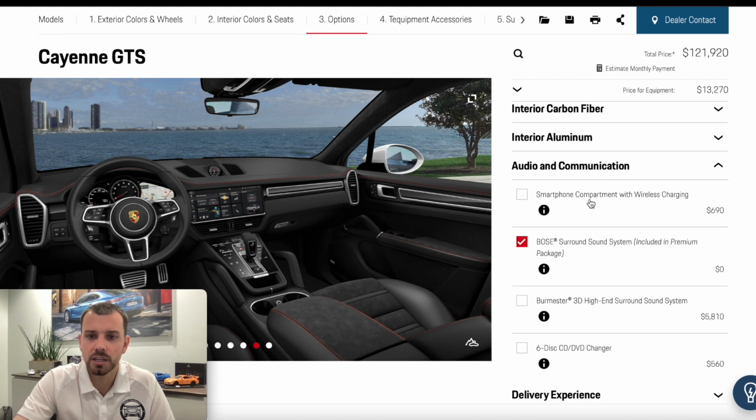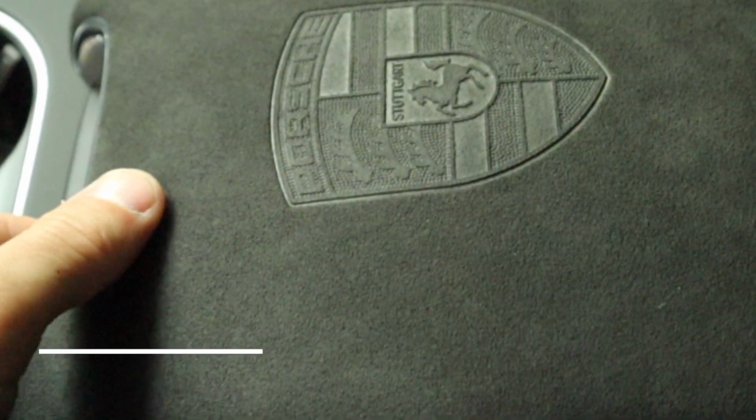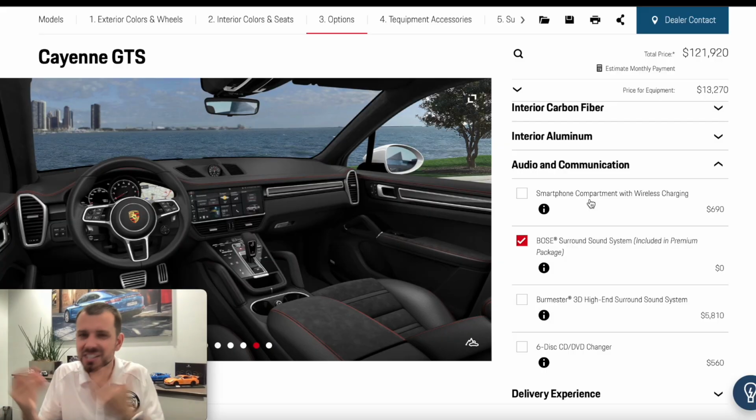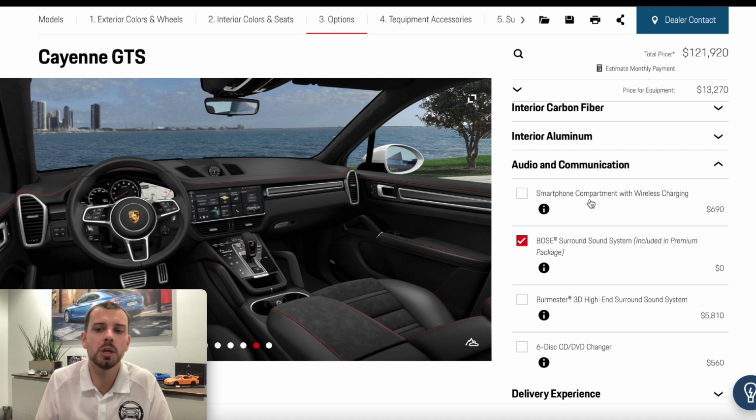Audio and communication. This is something I recommend adding is the smartphone wireless charging because a lot of us are just messing around with all these cables a lot of the times. And it's nice to just be able to throw it in the center console and just let it start charging. You don't have to worry about it. Besides, you got Apple CarPlay is wireless, so it just makes it simple. So I think it's definitely worth adding.